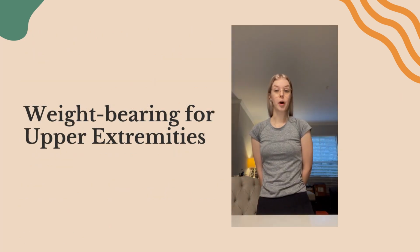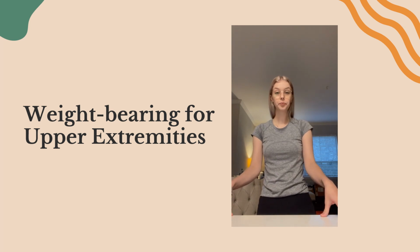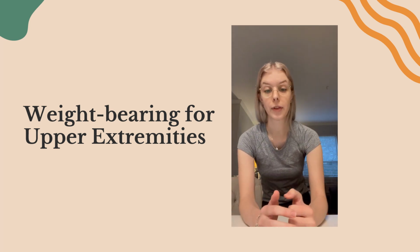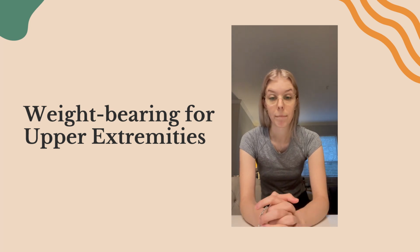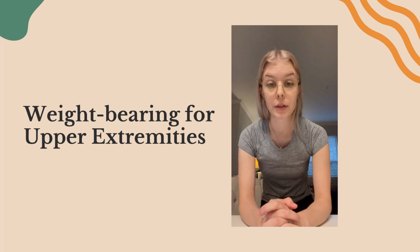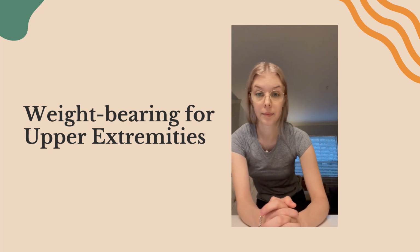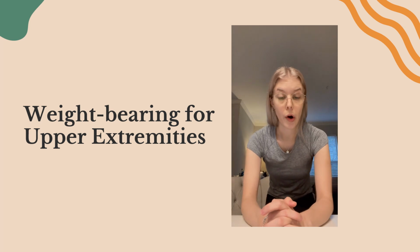We're going to be talking about weight bearing exercises that you can do at the counter or at a tabletop. To start out, you want to start with your elbows on a flat, hard surface. Then, when you're ready, you're going to lean forward, placing weight through your arms. If you want more dynamic weight bearing, you may sway side to side or back and forth.